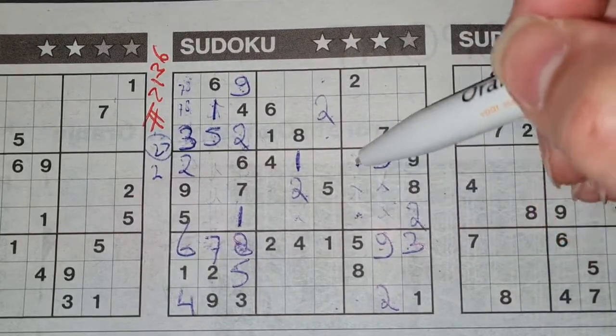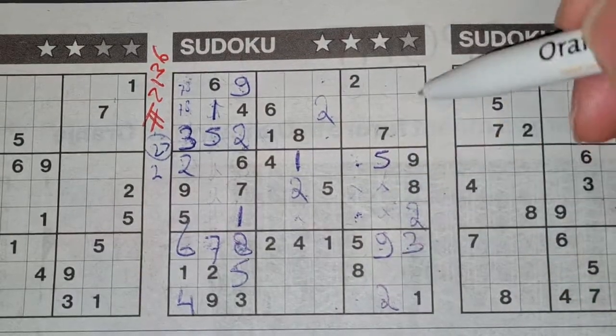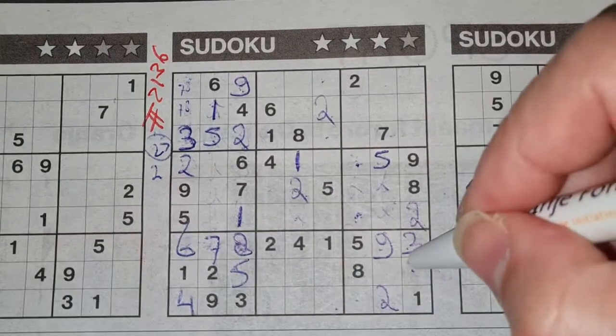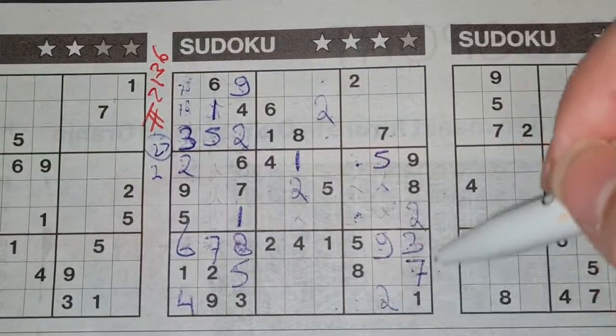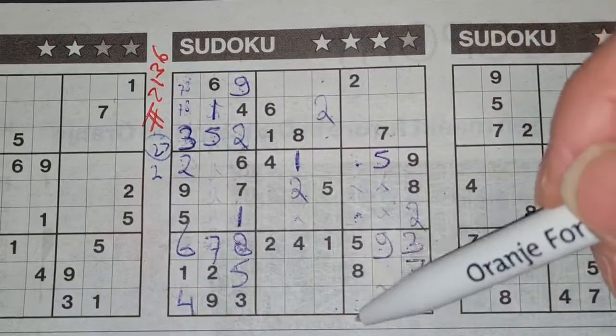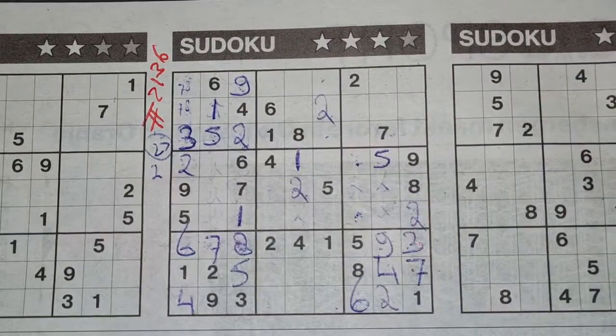So we have a 7 in one of those 2 boxes in this column, a 7 in the column next. So in the last column, the only place for the 7 should be here. 2 boxes left in this big square for the numbers 4 and 6. We see there 4, no 4 there. 4 should be here and the 6 goes there.